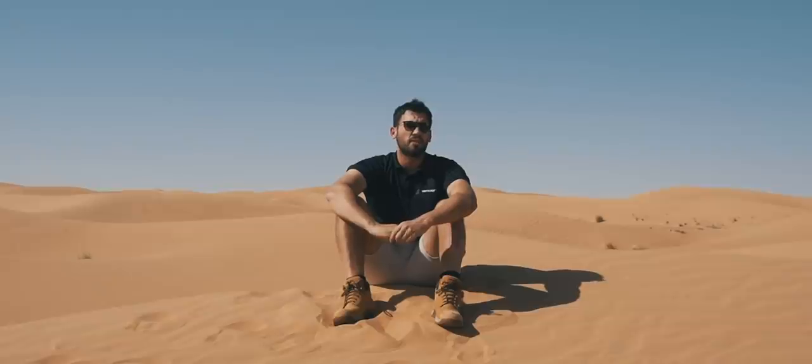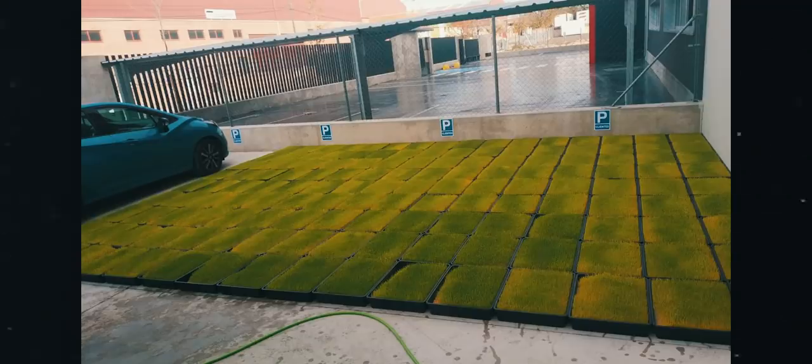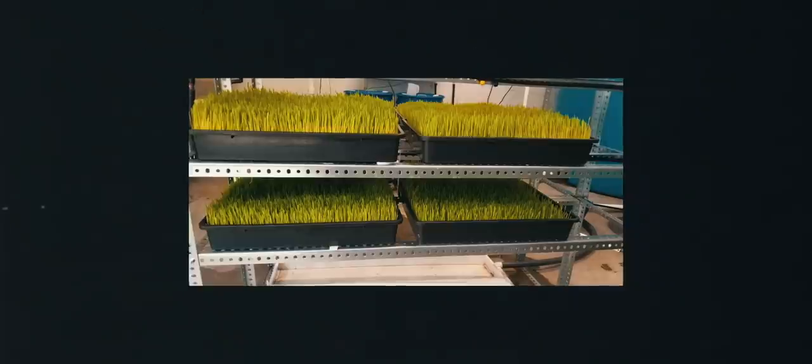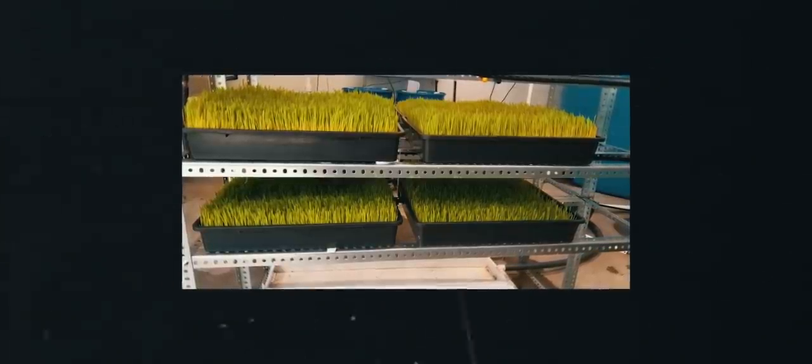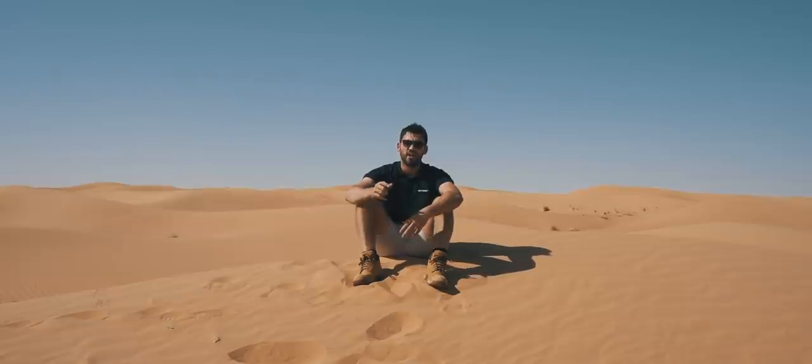We rebuilt the system so we could move things. We rebuilt the system so nothing was fixed, and we kept changing and changing and changing. And I believe we built 30 variants of a system that we now use here in the Middle East. But we got some good results from there because we started doing feed trials with Pascual.